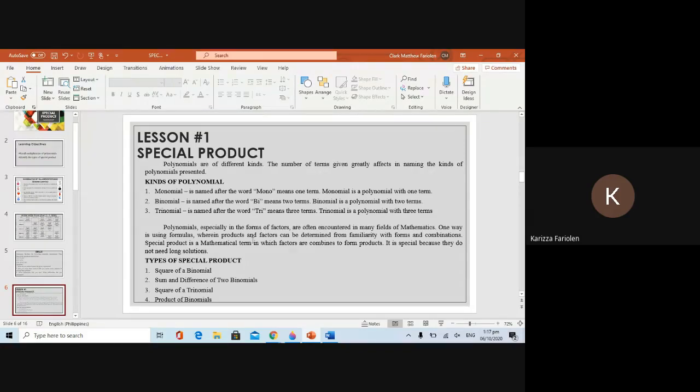The second kind of polynomial is what we call the binomial. Binomial is named after the word bi, which means two. So, we can say that binomial is a polynomial with two terms. An example is A plus B, C plus D. Then, the third one is what we call the trinomial. Trinomial is named after the word tri, which means three. Trinomial is a polynomial with three terms. It's either A plus B plus C, or C plus D plus E, or E plus F plus G. Okay? So, we have different kinds of polynomial.